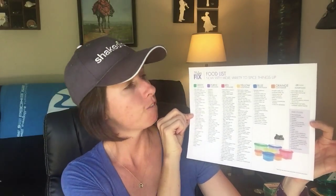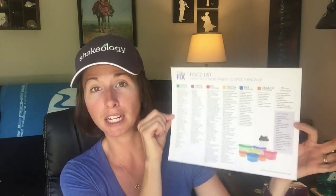Next thing I would do is, one of the things that I use a lot is, for example, this, which is the 21 Day Fix food list in just a 1-page form. I know when I was first starting, I would literally carry around my booklet with me like it was my food Bible, and reference it when I went to the grocery store or even when I was out at a restaurant.